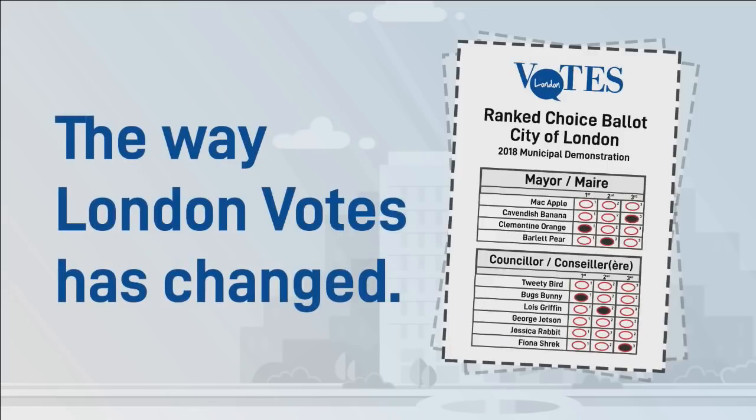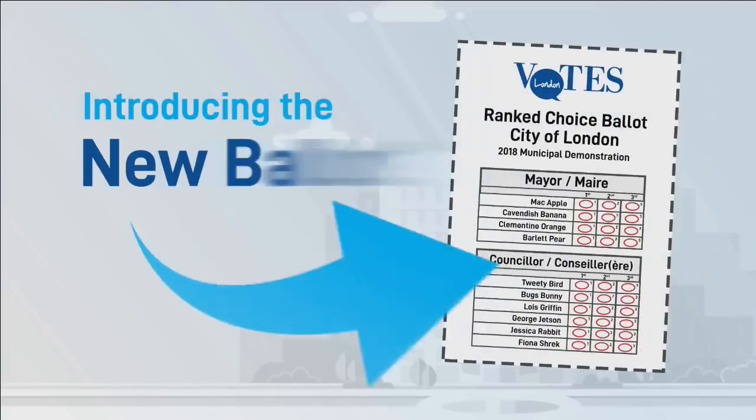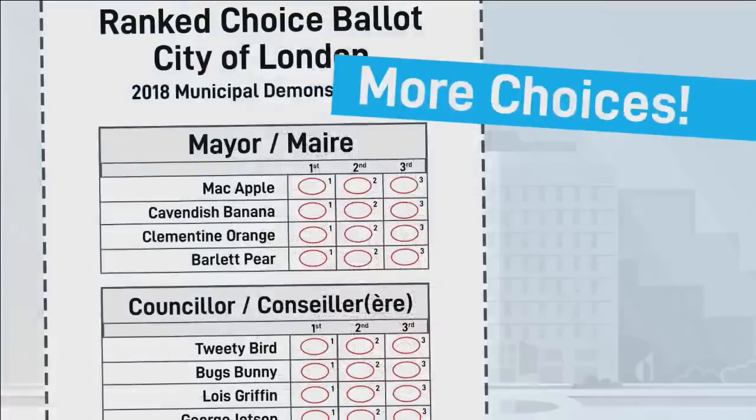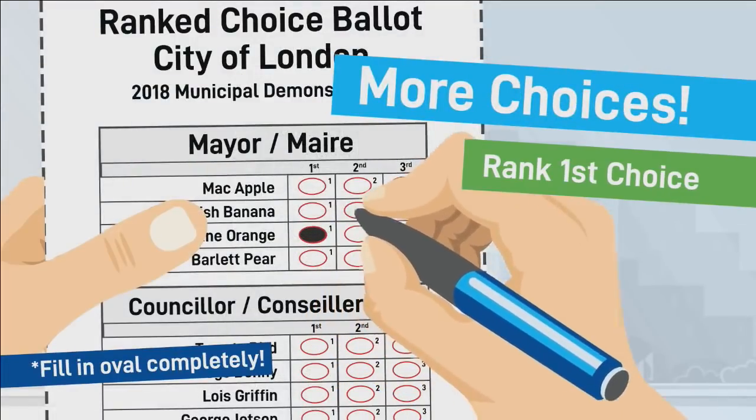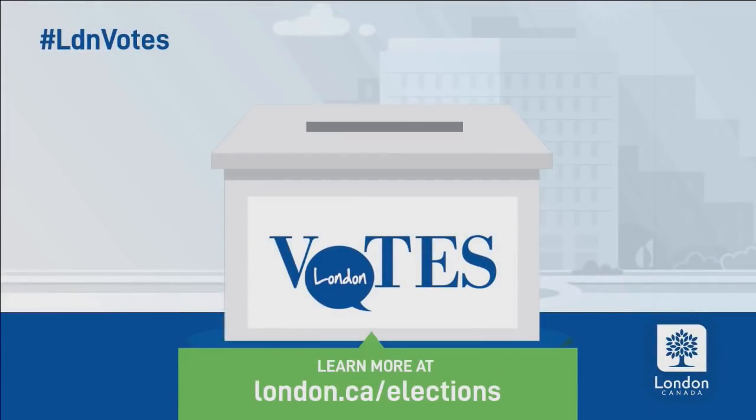The way London votes has changed. This October, we'll be the first city in Canada to use ranked choice voting. Voters will have more choices with the option to rank first, second, and third choices for mayor and city councillor. Learn more at london.ca/elections.